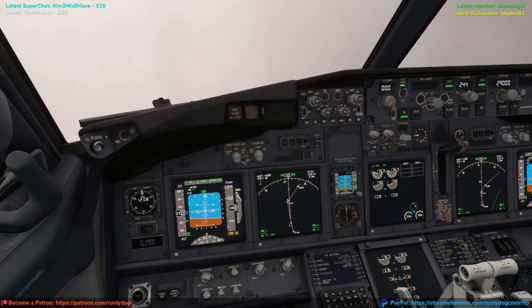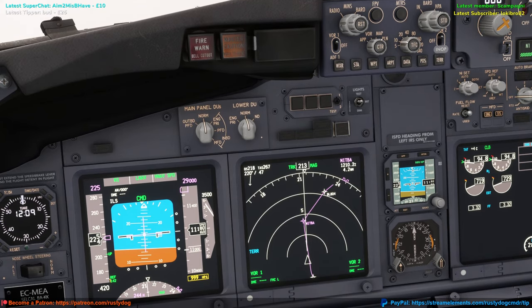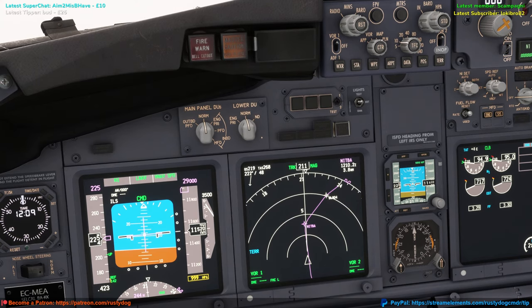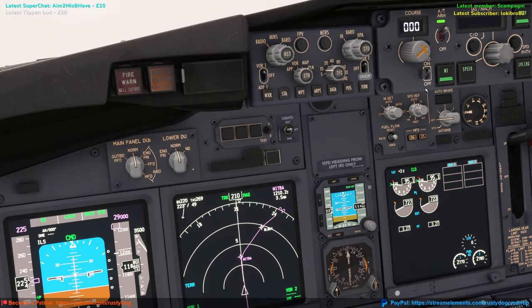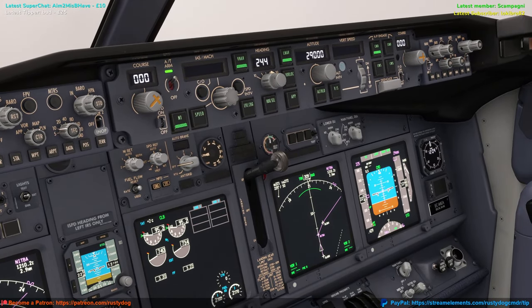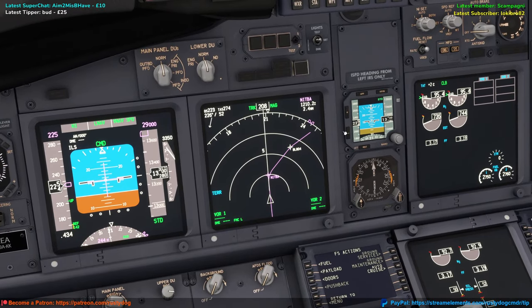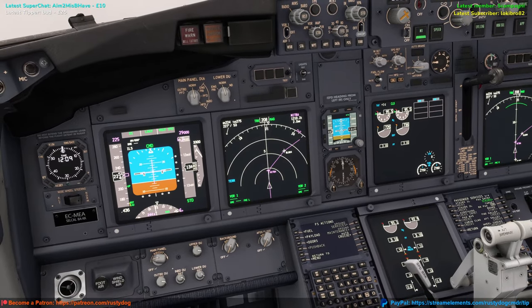Right, so let's have a look here. We've got terrain. It should work. Oops. We need to pull standard air pressure here. There we go. Forgot about that. Was too busy looking out, enjoying the view. So terrain is on. We should have cyan here, but maybe it's just not working at higher altitudes.